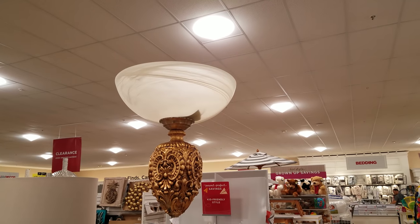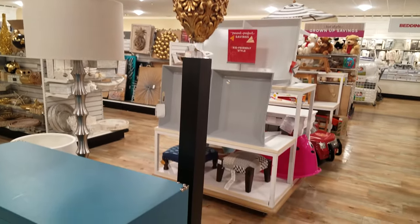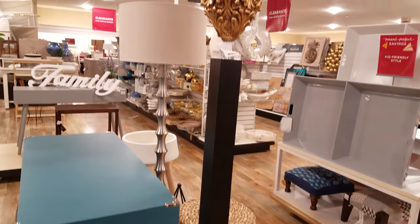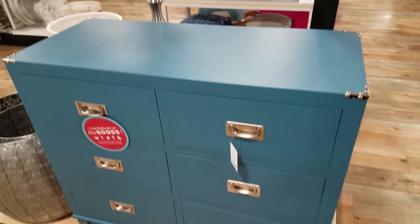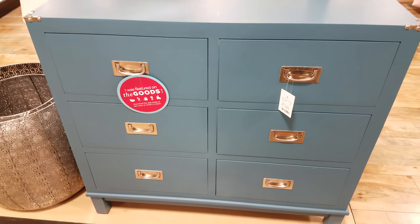Right here, this black lamp in front of me is $80. It is new. It is very tall. So that is new here. I'm finding a couple of new pieces. Like right here, this is new. This is actually going to be $200.